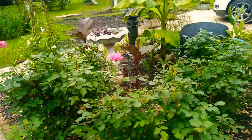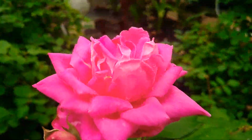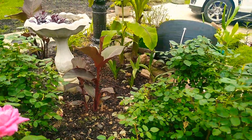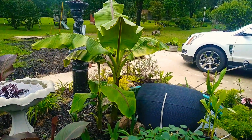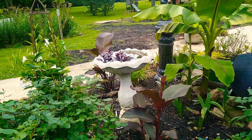And then, well, here's our little bud, little rose. Can you see my third little banana tree coming up? A girl I work with gave me that banana tree, not last year, the year before, and it's grown that much and put off 2 babies. And I'm very excited about that.